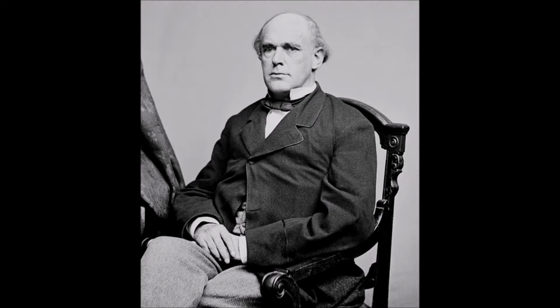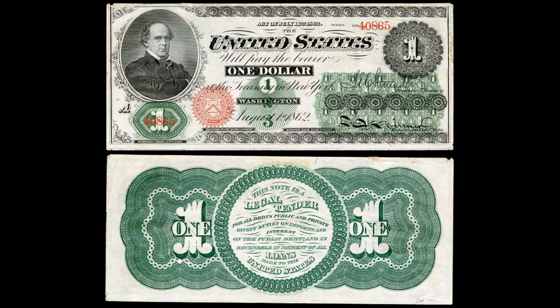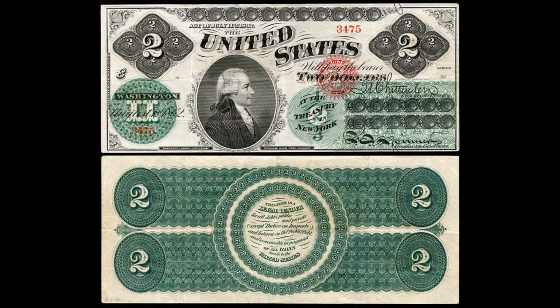Fortunately, a group of bankers and businessmen persuaded Treasury Secretary Salmon P. Chase and a majority in Congress to change tactics in fiscal terms. The Legal Tender Act of 1862 made the federal bonds acceptable currency for any purpose except customs duties and interest on bonds. These two exceptions mattered a great deal.